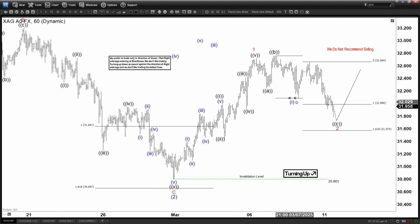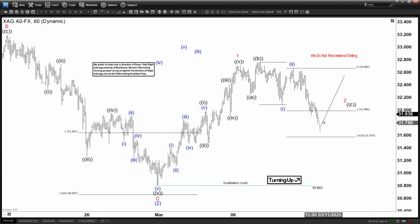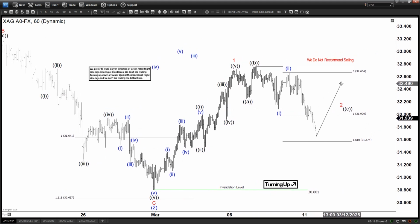Now, if this is the count, which is also possible by the way, then you can actually break below this 31.57 because it's an expanded flat, right? So it doesn't really matter what the 1.61 extension is. It can definitely break, so it can do something like this, 3 4, and then go down again 5 and break below 31.57, but that's still considered kind of bullish as an expanded flat to finish wave 2, before starting to turn higher again. So that's another possibility I can think of, which is still technically favored higher against 30.8.